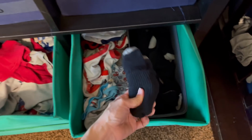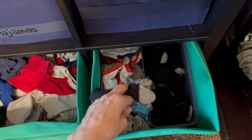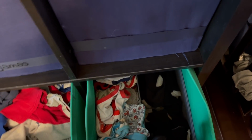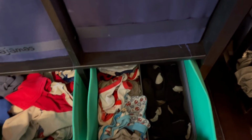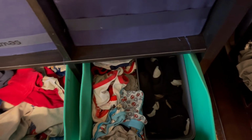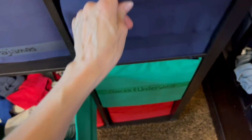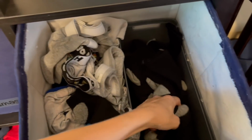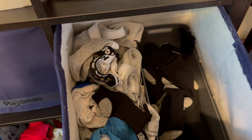And a lot of people have been asking what I do on socks. I get them all the same kind, and if somebody gifts them socks, I give them away. I will not have other socks. They all have to be the same. So all of my boys have the same socks, so there are no mismates, and that is so much easier.